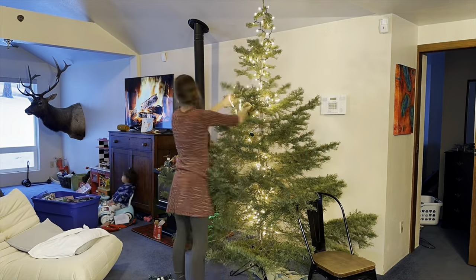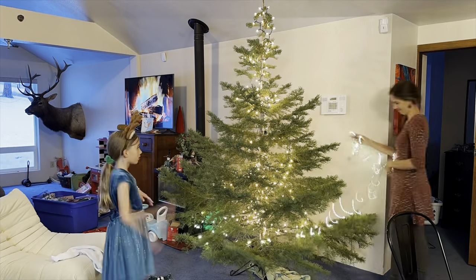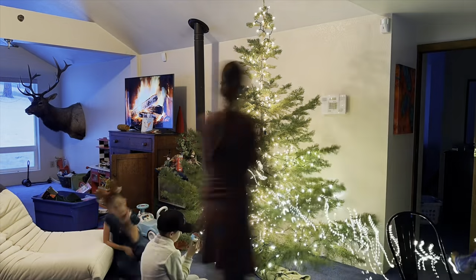Next up is a different tree. Aaron and the kids went out in the woods and braved the 3 feet of snow because they weren't satisfied with the $30 tree, so they went and filled their $5 tag and brought home this beauty. Check it out.